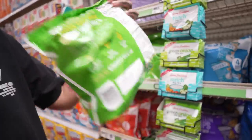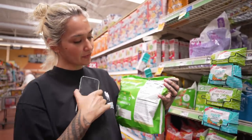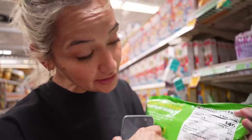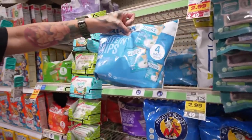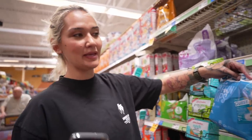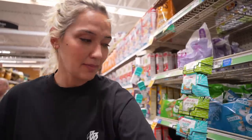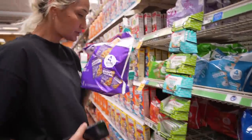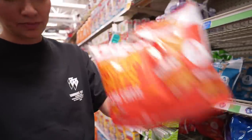Protein chips by Quest. It's the best. I didn't mean to make that rhyme, but 4.5 grams of fat, 4 carbs, dude, and 20 grams of protein. This flavor is fire. This flavor is cool if you like ranch. And honestly, don't try to compare it to actual chips because obviously there's a ton of stuff and fat in there that makes them extra delicious. But for being on a diet and being able to eat chips, this is it. This one is fire too. If you like something extra cheesy, boom, this.